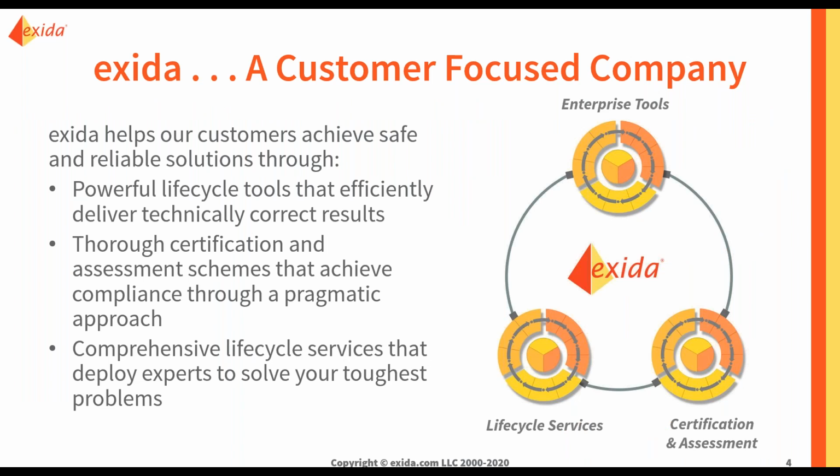At exida, we're a customer-focused company, and we really work with our customers to achieve safe, reliable, and secure solutions. There are three main ways that we do that. The first is our enterprise tools, thinking about exSILentia and exSILentia Cyber. We also have a number of OEM tools now, such as ArcX or FemitaX. These really ensure technically correct results, and they also help to get to those results more efficiently, which can have a lot of benefits in the process. We'll look a little more at that piece today when we look at the cybersecurity lifecycle and how exSILentia Cyber fits in.